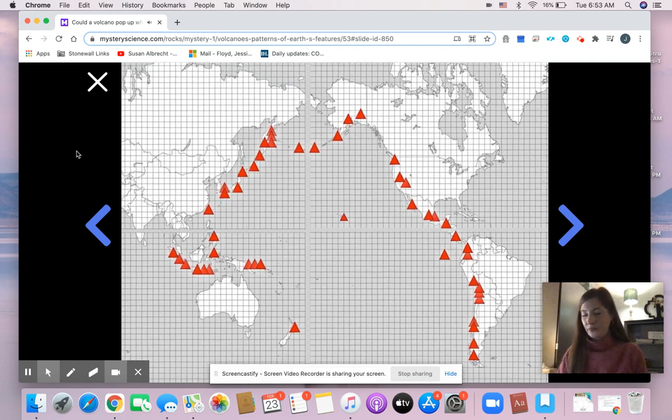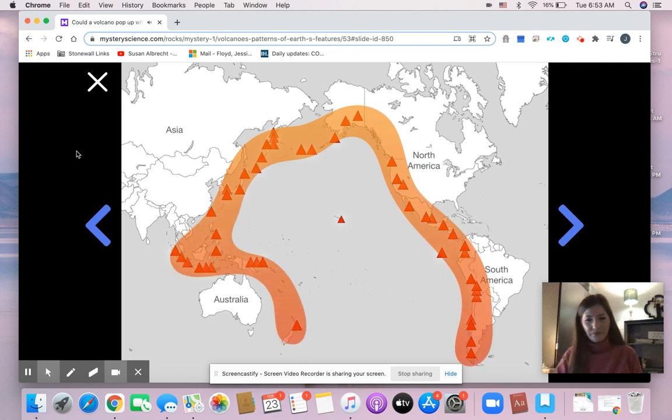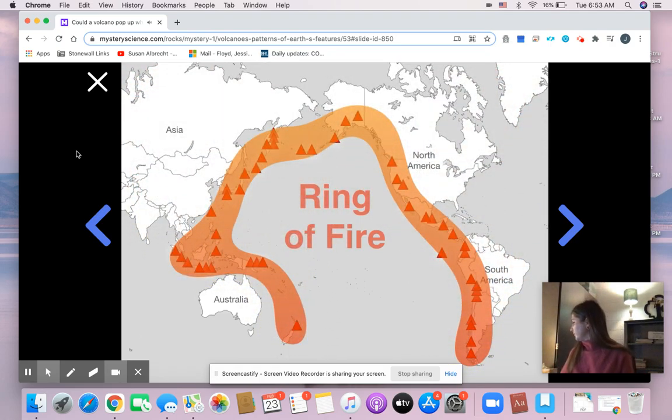When you brought your maps together, you saw something like this. Maybe you noticed that you could kind of connect the dots between the volcanoes. This pattern, this line of volcanoes around the Pacific Ocean, is one of the Earth's major features. Scientists have a special name for it. It's called the Ring of Fire. We call it this because it forms a kind of circle of volcanoes around the edge of the Pacific Ocean.